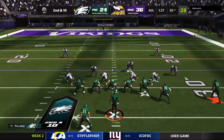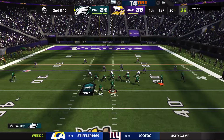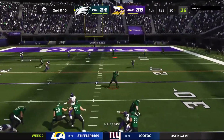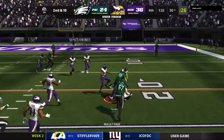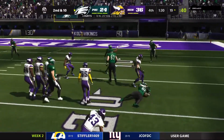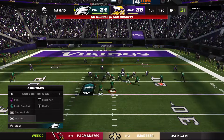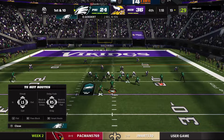Now I expect them to call a couple plays in the huddle so they're ready if a tackle happens inbounds. To throw on 2nd and 10. Hurts. He's got Dallas Goedert, his tight end, over the middle. And this is going to turn into another first down as the tackle is made at the Vikings 19.